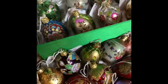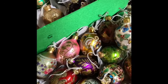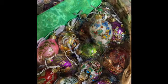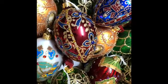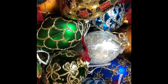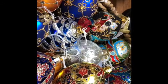So these ornaments that I'm showing here are retired Joan Rivers ornaments from the early 2000s, and they are small eggs. Here are the oversized ones. They're really stunning. Love the shamrock. Love this blue one that looks like a pine cone. I mean, they're really detailed. They're very interesting. They're all from Joan Rivers' Russian collection.